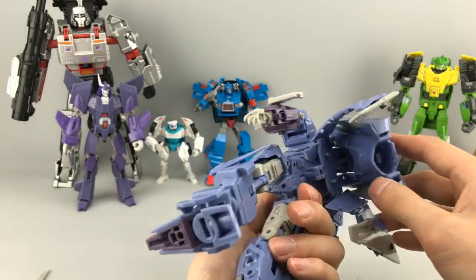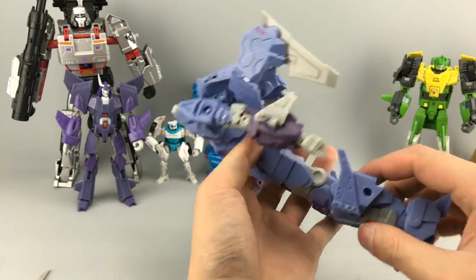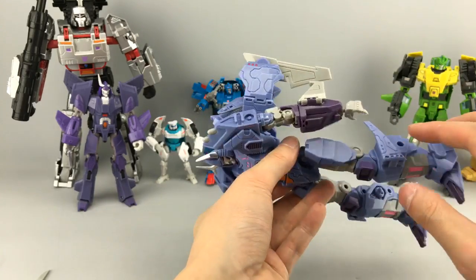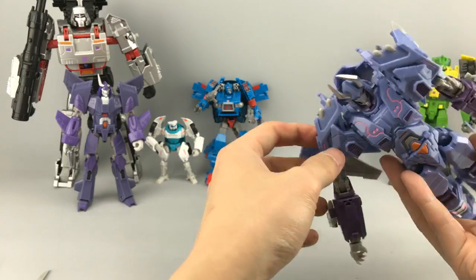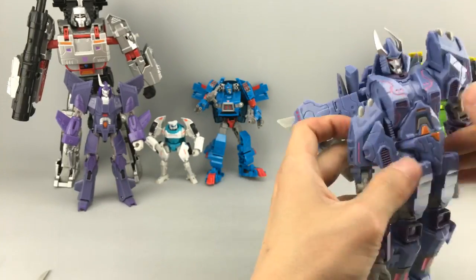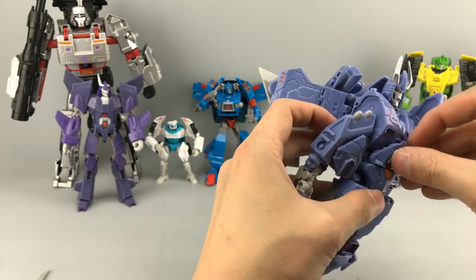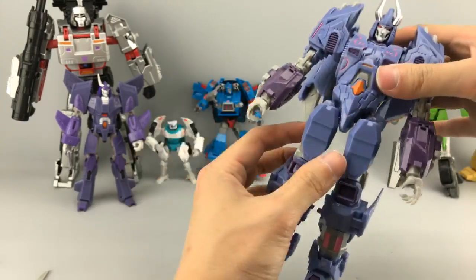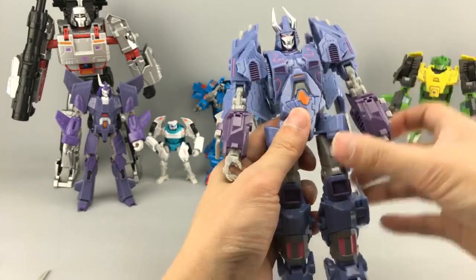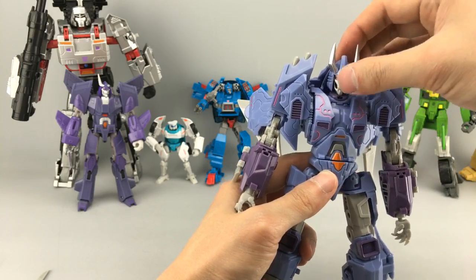I don't think so. So this is his bottom when he transforms. I don't think there's a peg hole there. Because, yeah, this will go down like this. And this all folds up. This comes down like this. Yeah, there's no peg hole. Well, let me see. Yeah, no. It doesn't look like it. No small 5mm peg hole for a flight stand, unfortunately. Stupid horn.